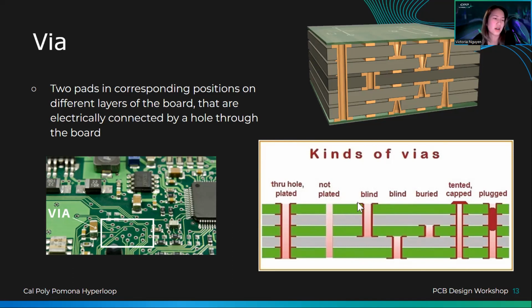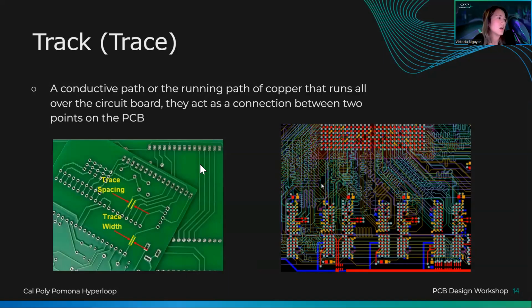But essentially, as you get into different types of vias, the more difficult it is to manufacture as well. So if you're a manufacturing engineer, it would be a great topic to look into.